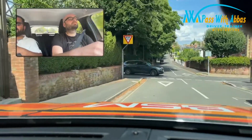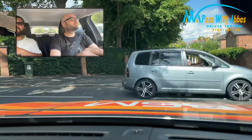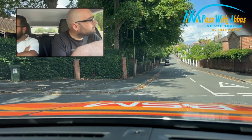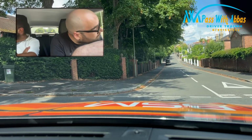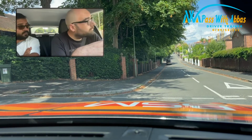A crossroads, so stopping nicely at giveaway. Where he slowed down for the car which was turning. That was really good. Give them a little bit of margin. They started to turn before us. We were not there, so we don't need to reach the giveaway line straight away. We need to be mindful about them.